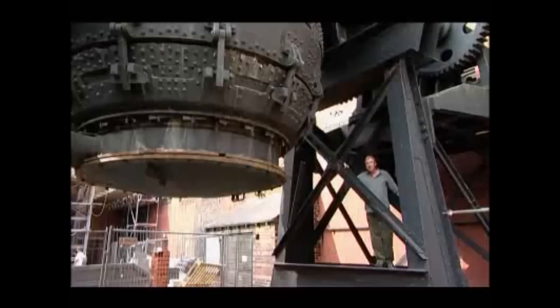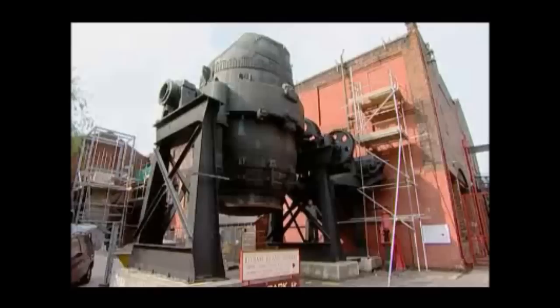This giant machine is a Bessemer converter. It can convert 25 tons of molten iron to steel in 20 minutes. In 1855, Bessemer experimented with a vertical converter, but in 1860, he patented this, the fast-acting tilting converter. This was the breakthrough Sheffield had been waiting for.